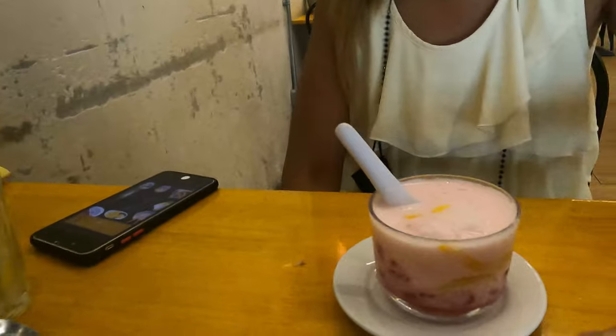So we have no choice but to eat it. So we have the red ruby. Red ruby, coconut milk. Red ruby and coconut. That's this one over here.